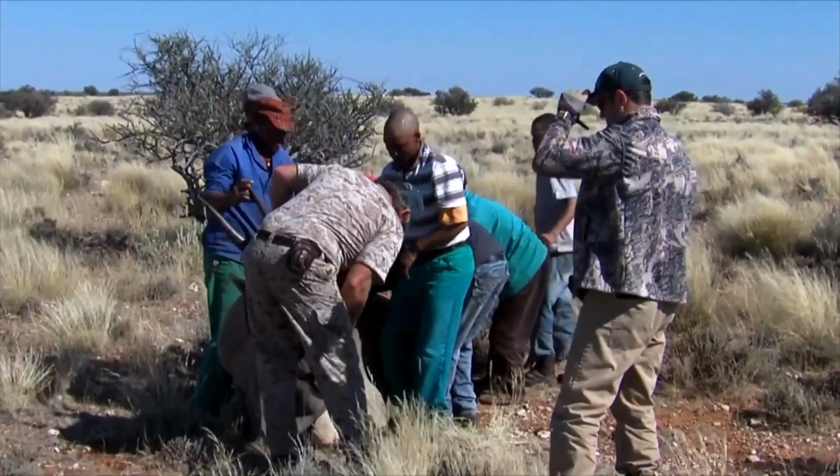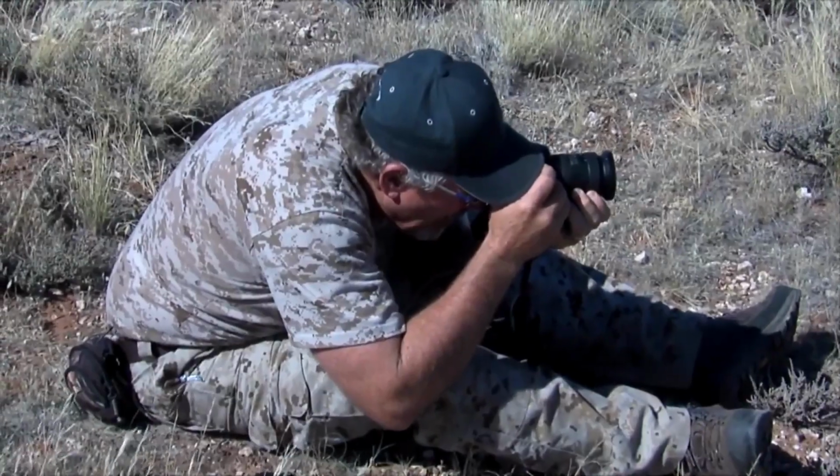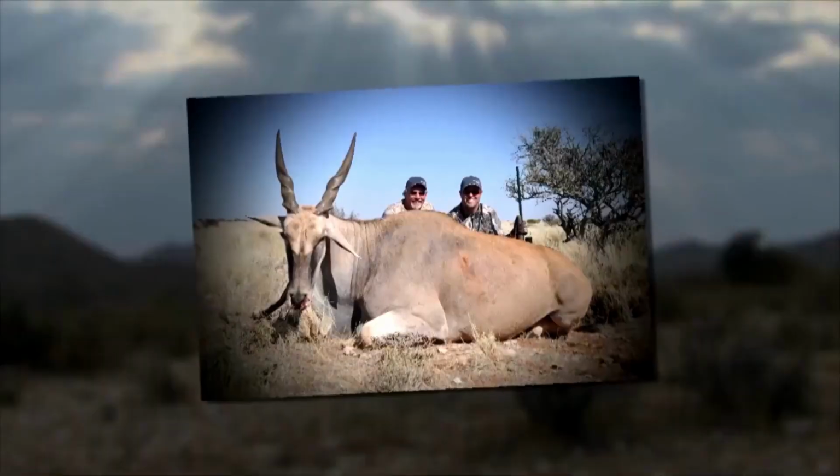What an incredible experience. These guys admire the elephant as much as we do. Hey, John, don't use forced perspective to make it look bigger. Got it. I'm just worried if the camera has enough resolution.